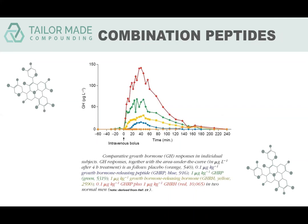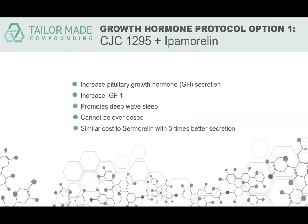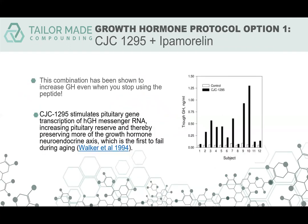So what that means is by using a combination, you see results quicker, and you see better results in terms of body comp, sleep, skin effects, energy, you name it. All the benefits that you see with growth hormone, you can see in a shorter amount of time with a therapy and a dosing protocol that combines the two. And again, this is just some of those benefits we talked about earlier.